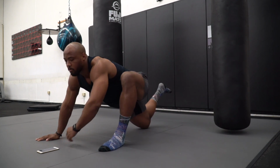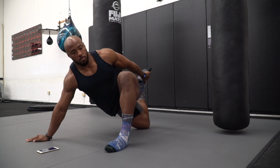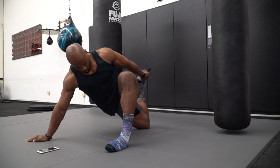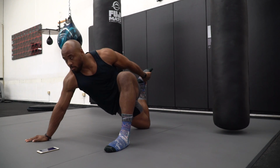Let's go ahead and do the twisted lizard. You're going to go ahead and grab your back right leg. If you can't do the twisted lizard, it's perfectly okay to stay in the lizard position. We're going to hold this position for 1 minute, and then we're going to head right back into the fraggin.